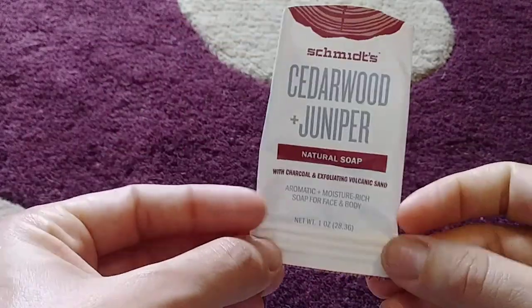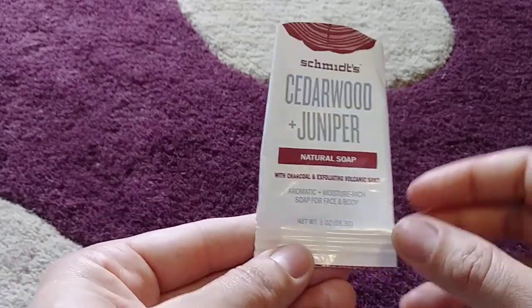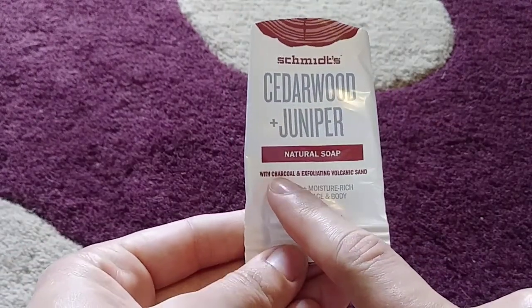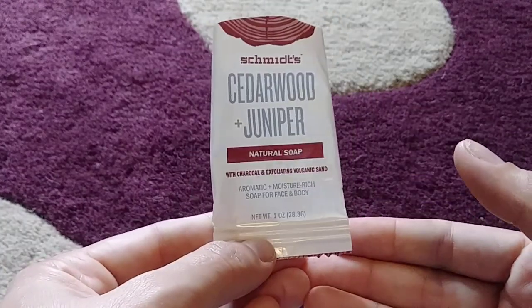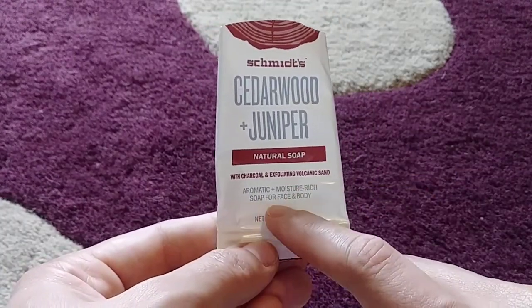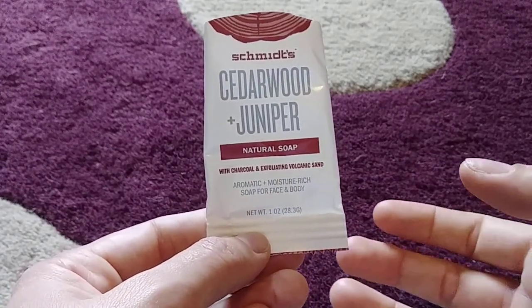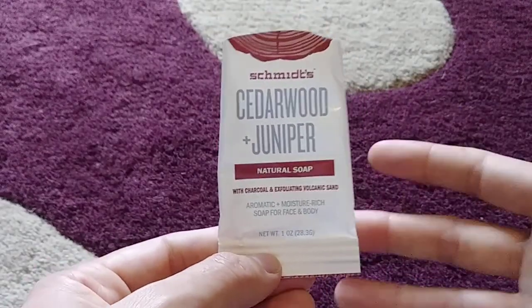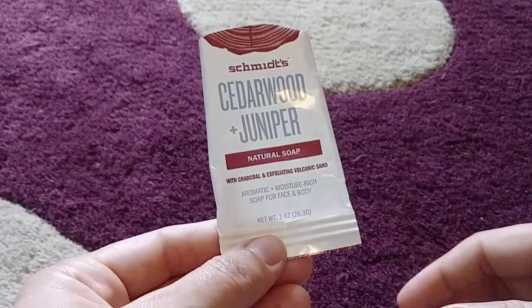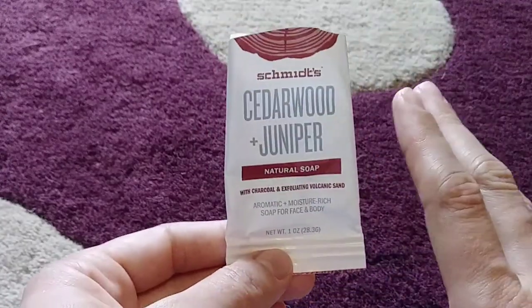Last thing, this Schmidt's Cedarwood and Juniper Natural Soap. Again with the charcoal. I just use this as a hand soap. It says for face and body. Whenever I have bar soap in the shower, it falls on the floor and then eventually it gets down to a little tiny piece. Anyway, I just use this as hand soap.